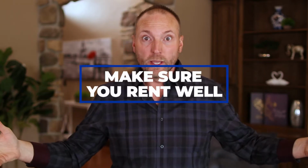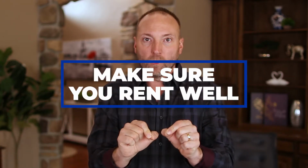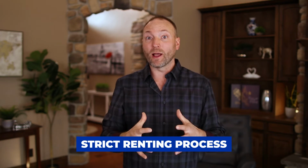The first thing you can do to make sure you don't have tenants that don't pay you is make sure you rent well. The best offense is often a great defense. One of the best ways to not deal with something on the back end is to have a really good process on the front end and a strict renting process to make sure you put a tenant in there that can actually afford your rent every single month.